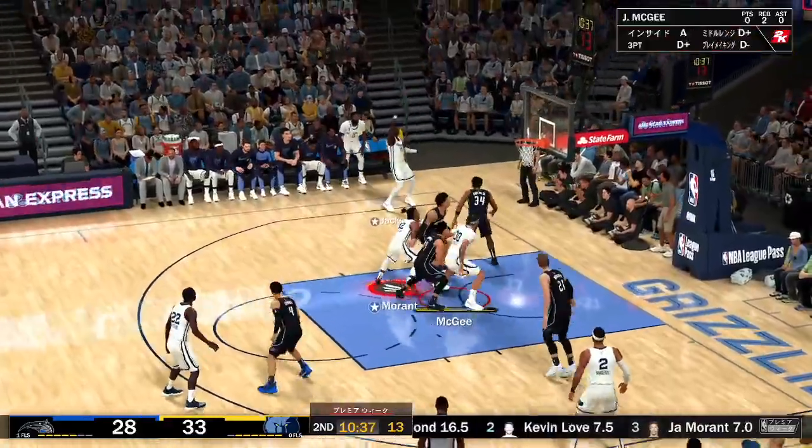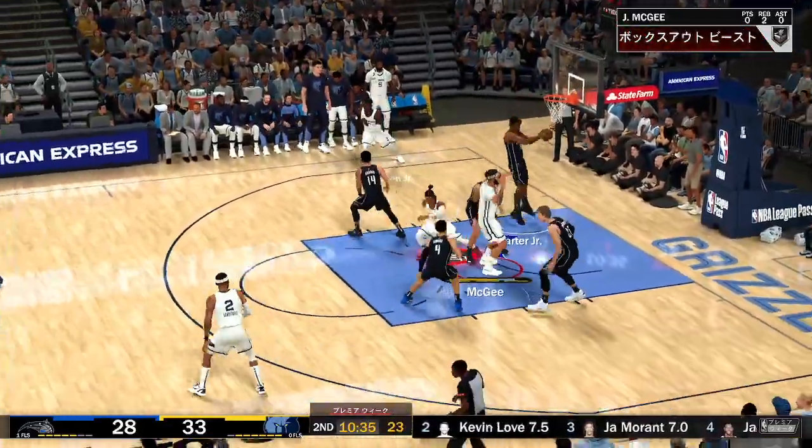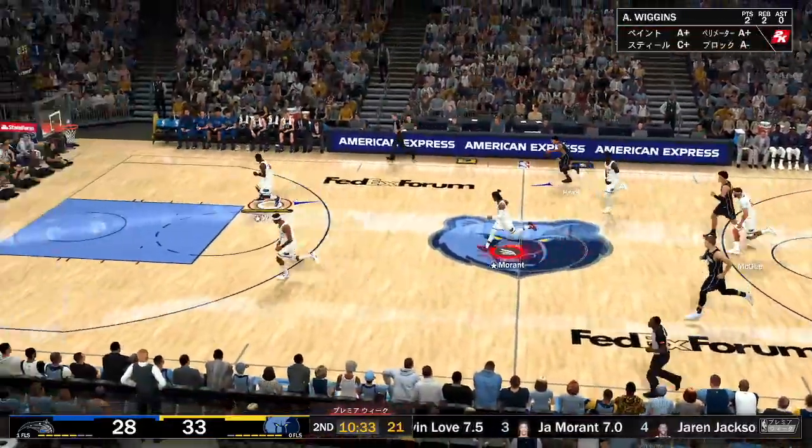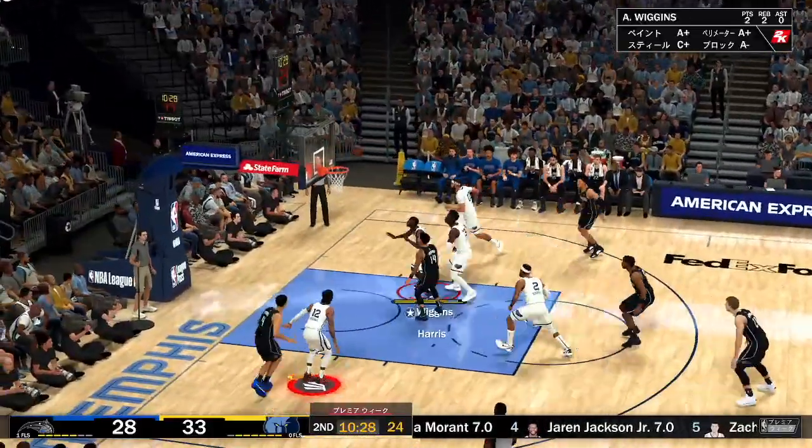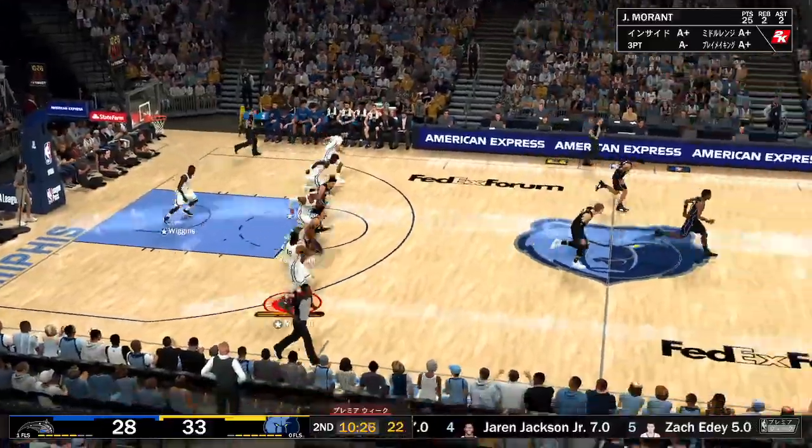Jackson in the corner. Off target from outside. Finding space on the perimeter, but he couldn't capitalize. And now the latest from our reporter, David Aldridge.